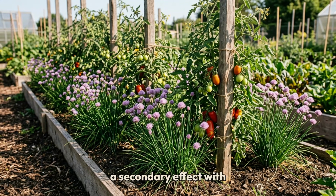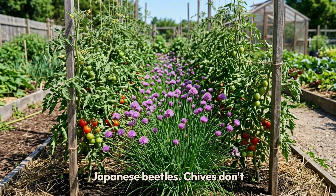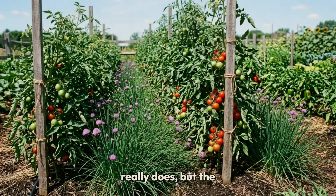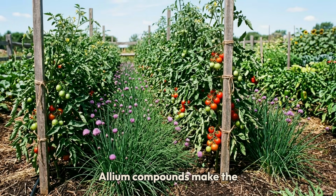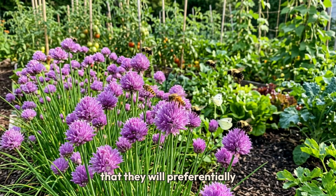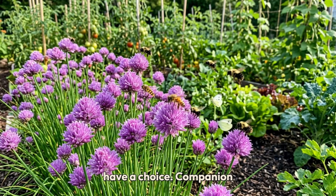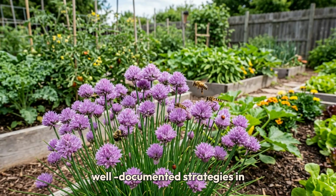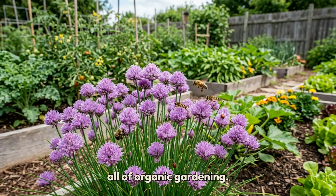There's also a secondary effect with Japanese beetles. Chives don't kill them, nothing topical really does, but the allium compounds make the surrounding environment unpleasant enough that they will preferentially feed elsewhere if they have a choice. Companion planting with chives is one of the most well-documented strategies in all of organic gardening.